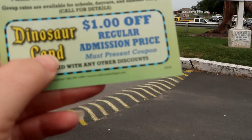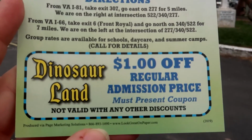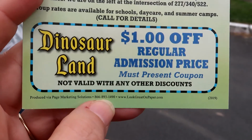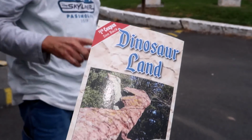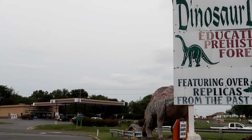Just so you know, guys, you can pick up at Virginia Rest Areas and Welcome Center $1 off. Now, not that it's a lot, it's only $6 per adult, but you can get $1 off if you grab one of these. I would like to point out how they feature over replicas from the past. And actually, you see, it used to say 40. I think it's 50 now.